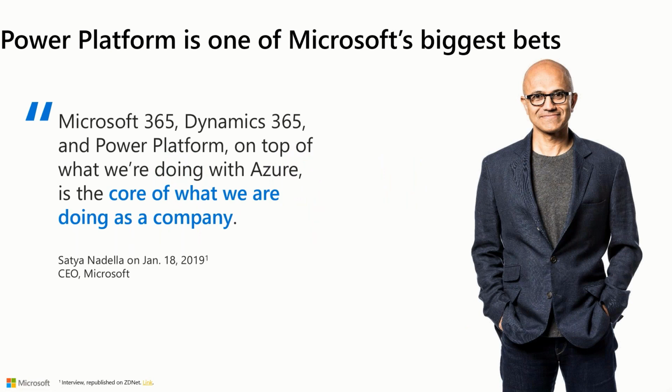Now, if you have any thoughts about whether or not you should go in this direction, be assured that this is a strategic direction for Microsoft. The Power Platform, like Microsoft 365 and Dynamics 365 and Azure, are core to what they're doing as a company, per Satya Nadella. This is where they're moving, and Microsoft stated that in the project management realm, this is where all their investments are happening for future development.